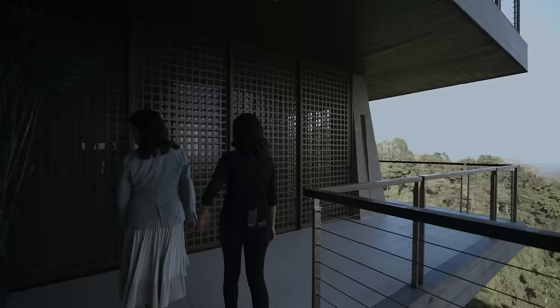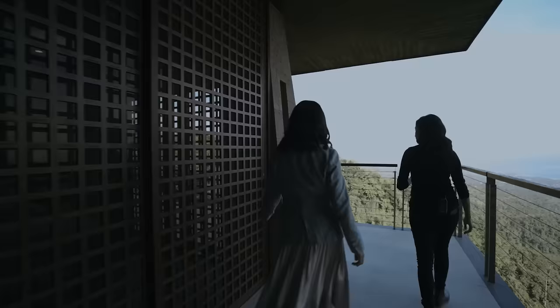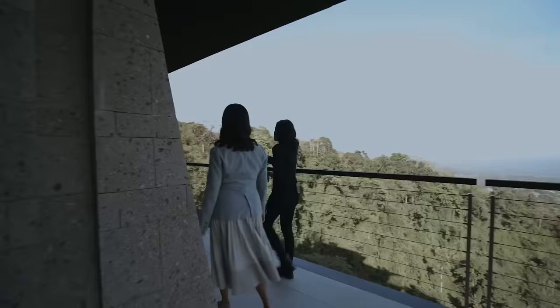This is bedroom number four, the one that we saw, and eventually five and six. So let's go up the... This is a huge house. Like, I'm tired.